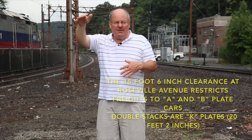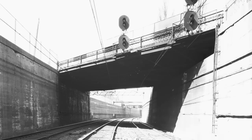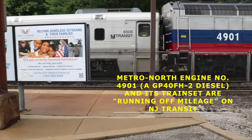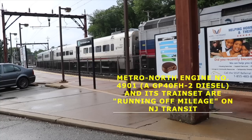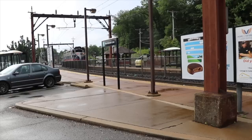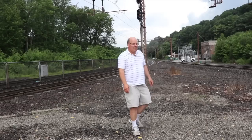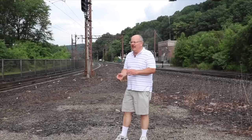At Roseville Avenue, not Roseville Tunnel, Roseville Avenue, which is near Newark, that's actually a Metro North locomotive that's pushing that train.